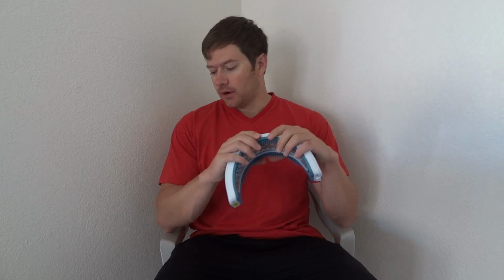Okay, the LaserBand is charged up. I want to go through using it. A couple things that I wanted to say, just sort of thoughts about some of the materials and stuff like that.